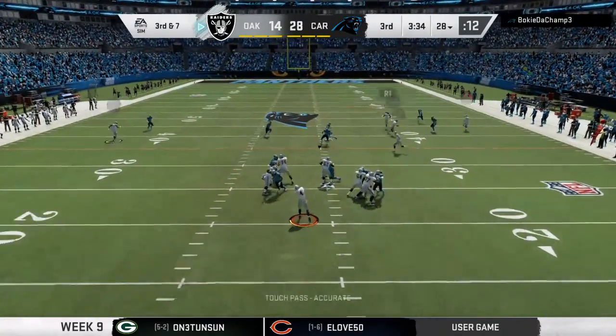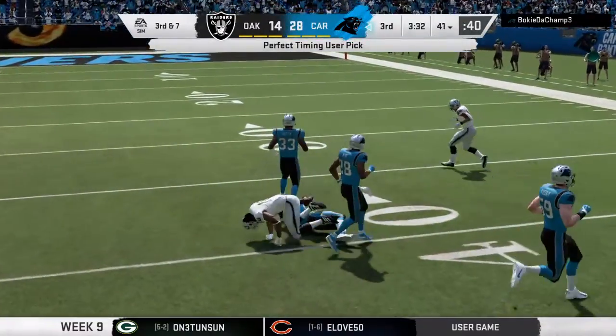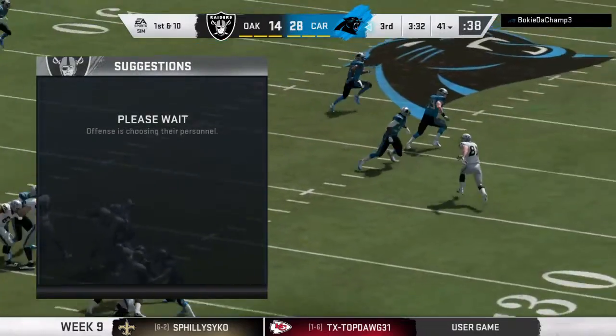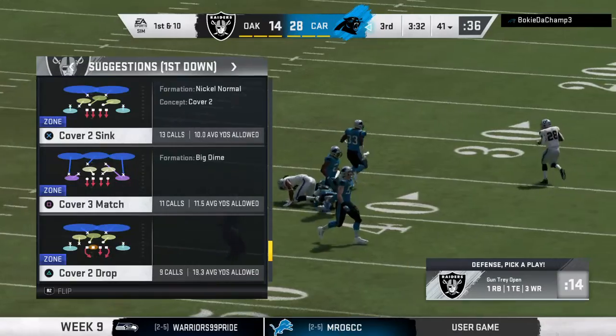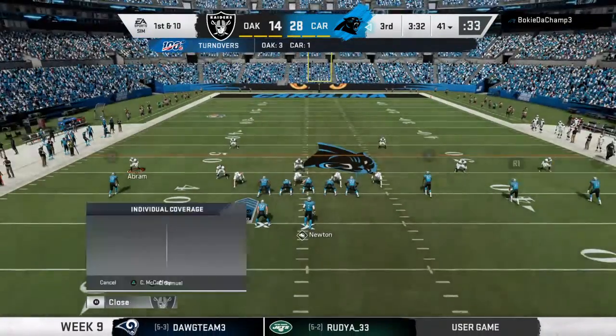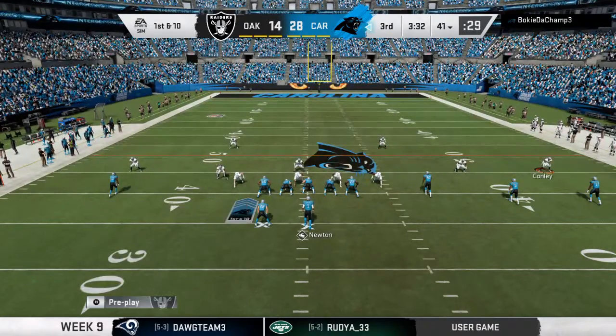On third down, Carr looking for White, and he's going to be intercepted a third time. Dante Jackson picks it. It's bad enough when you just can't hold on to the football, but when your quarterback's throwing it to the other team, that's 3 interceptions now, 4 turnovers for the game. You really have no chance to win the football game.